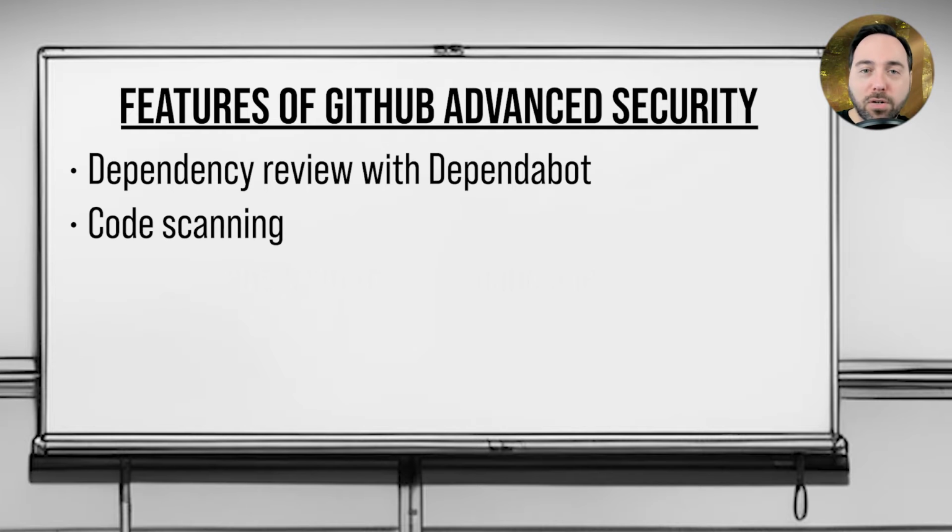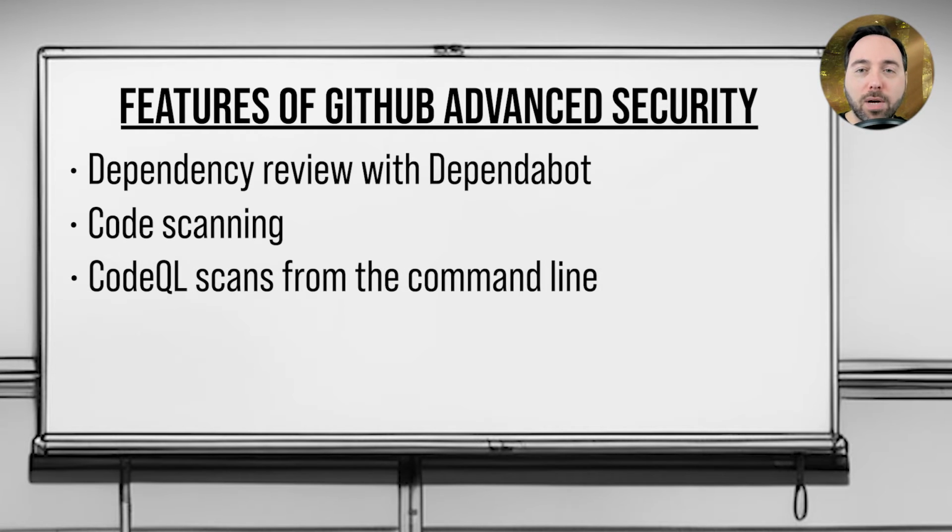The third feature is the ability to run these CodeQL scans from the command line locally. It's great that you have the ability to run a vulnerability scan when you push code into a branch in GitHub, but it's even better to run it locally before you commit. And that's just what the CodeQL CLI lets you do. The fourth feature is secret scanning.